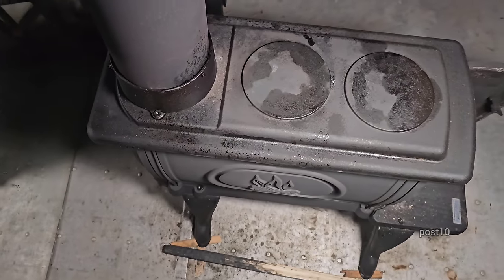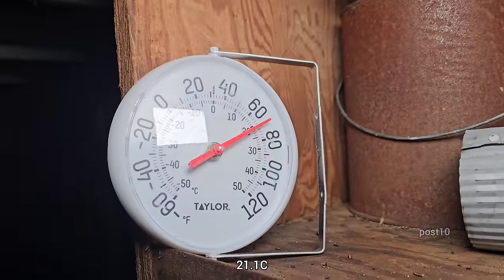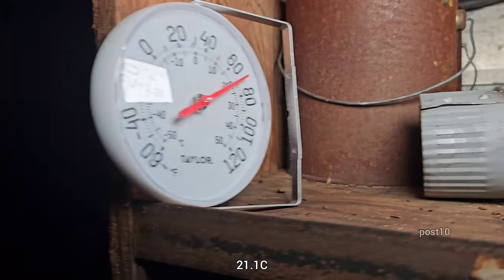Yeah, it's cold in here. I can feel residual heat on the stove just because the metal is so thick, but that thing is just about out. Temperature update. Exactly 70 degrees. And the temperature is just going to keep dropping. I'm not going to bed yet. It's like 9 o'clock.